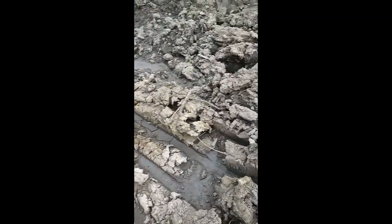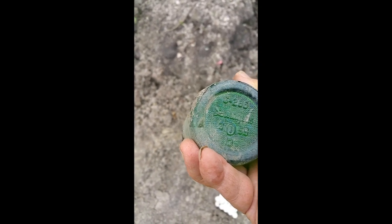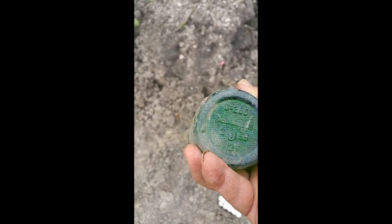Well, if you want to talk the talk, you got to walk the walk. And walking in this is pretty tough. There's a lot of junk in here. It's all from the 50s. Here's a bottle that I've just dated, and the date looks like 55. That's Owens, Illinois, Duraglass. So this is a 55-year-old bottle.